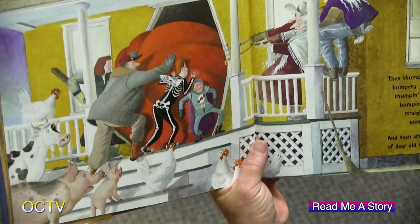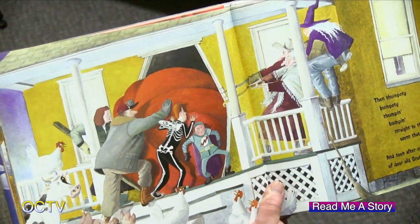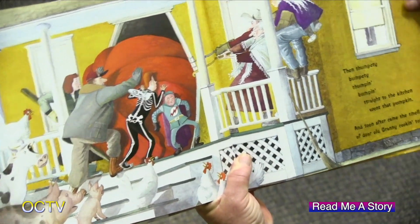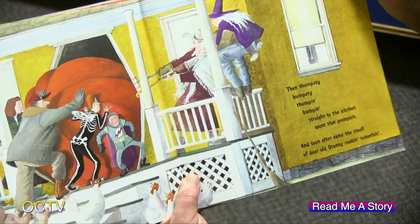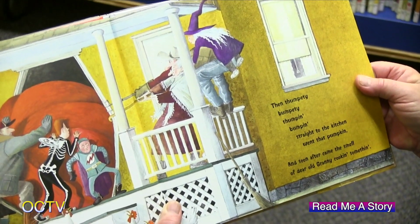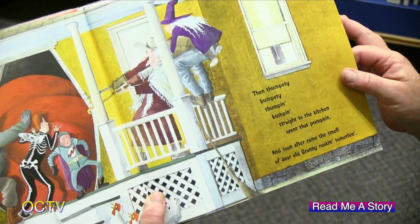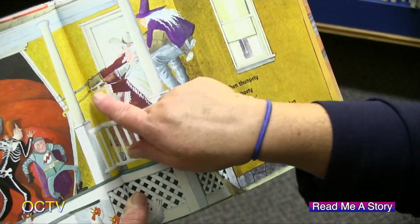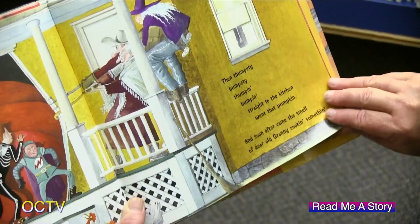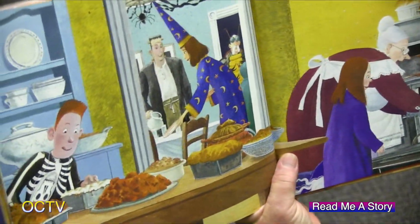Oh no! Do you think they're gonna get this pumpkin inside their house? This is a huge pumpkin. Then thumpity bumpity, thumpin' bumpin', straight to the kitchen went that pumpkin. And soon after came that smell of dear old Granny's cooking something. Look, they're using their canes and their tools to open the door. Oh man. They got it in there.